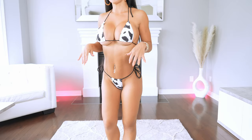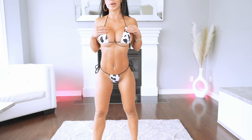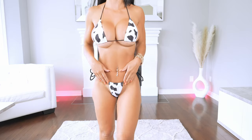Bikini all over the internet. People actually wear this for Halloween, dress up costumes, any kind of just a fun event. This is one bikini that is very popular, and I mean, I guess you can understand why. It being a micro cow bikini is pretty cute.